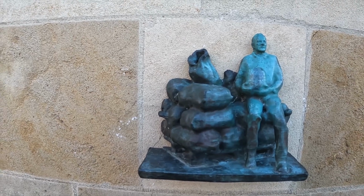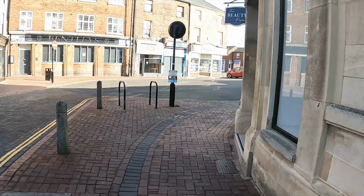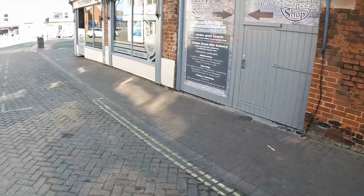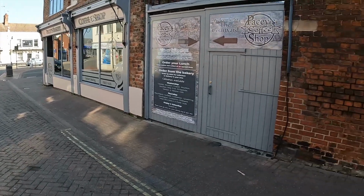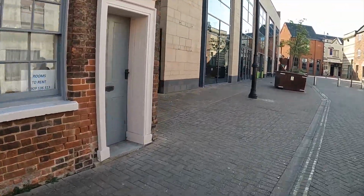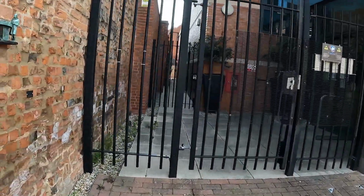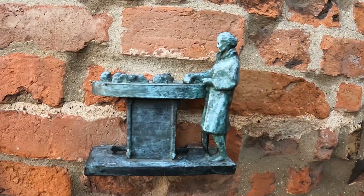And we're off now to find number three. So number three, we're heading for Red Lion Street. So number three is located at number 26 Red Lion Street, and this one you can quite easily miss. It's just round the corner before the college, and there we are, it's located on the wall there.